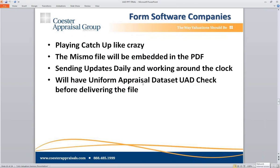Moving on to the next one, form software companies playing catch up. The MISMO file will be embedded with the PDF. From my conversations with the people at Alamode, they're really working around the clock on this, and it's really a big deal and something that they're paying a lot of attention to.